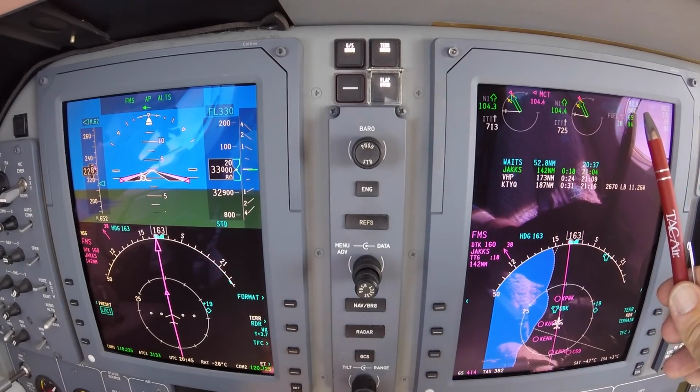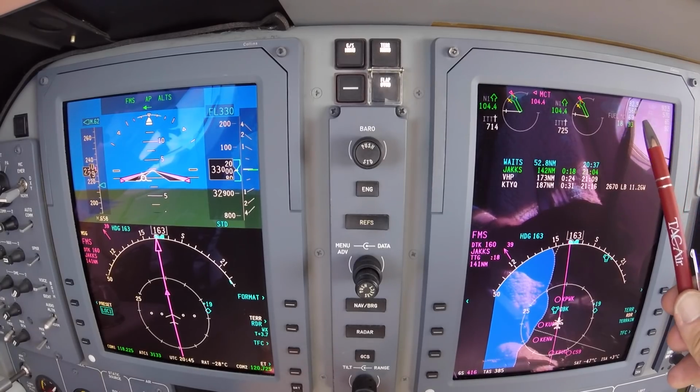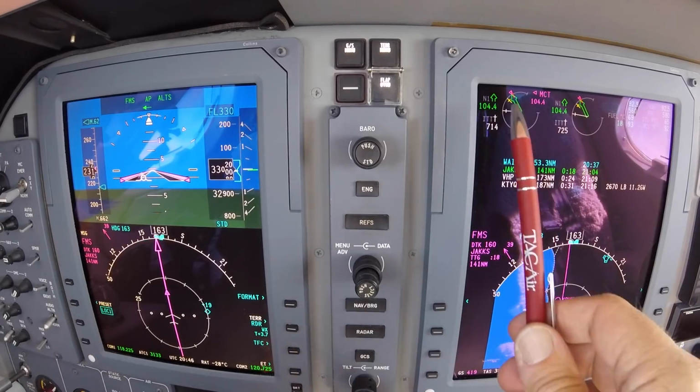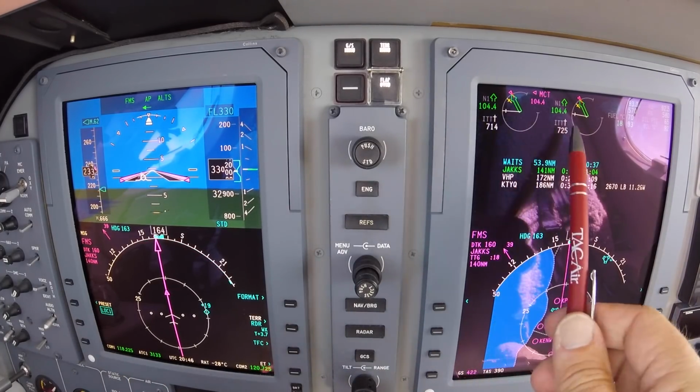The N2 is 92.9, fuel flow is 560 a side, roughly. Oil pressure and oil temp you can see there, fuel temp you can see. And the hot section, there's the temperature there.